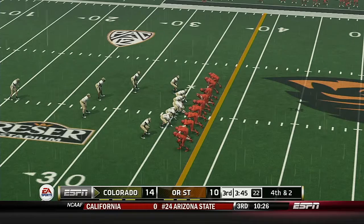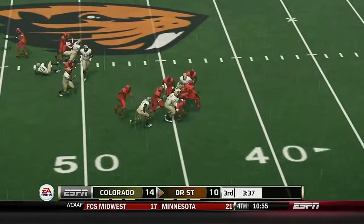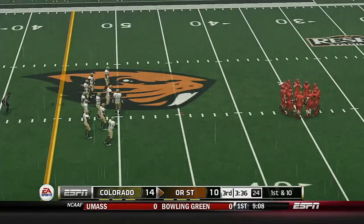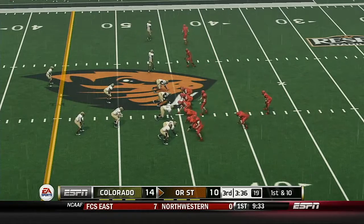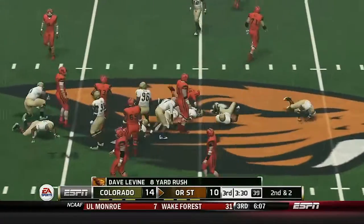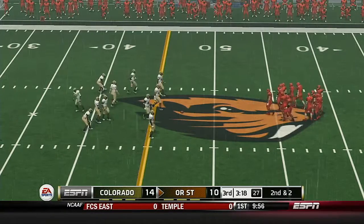Moore awaits the snap. And he's taken down at the 45-yard line. This deficit can be easily overcome, sure. But they have to be thinking if they don't get something going on this series, the burden is going to be felt by their defense. Makes it to the 47. That makes it second and two. So it's second down and about 2 yards to go.